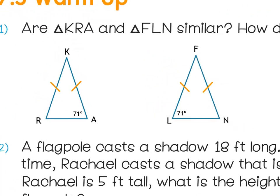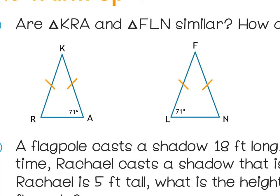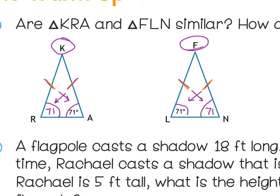So number 1 says, are the triangles similar? And how do you know? So you've got 2 congruent sides, right? You've got one angle, but that one angle is not the included one, right? If it was up here, it's an automatic yes, but it's not there. But what do we know about an isosceles triangle's angles? If the 2 sides are the same, then the angles opposite them are also the same, right? So because these 2 sides are the same, these 2 angles would also be 71. They're called base angles.